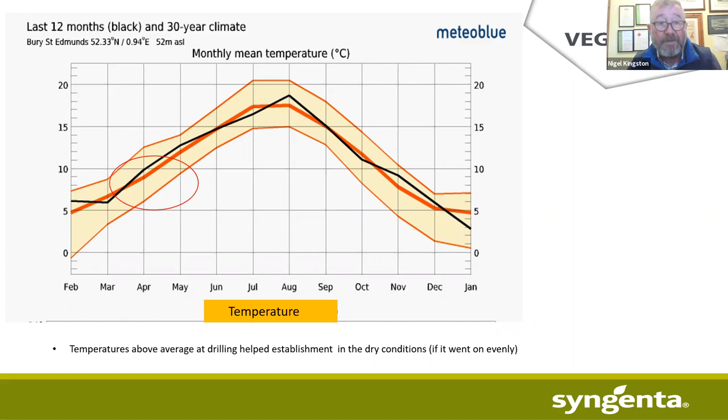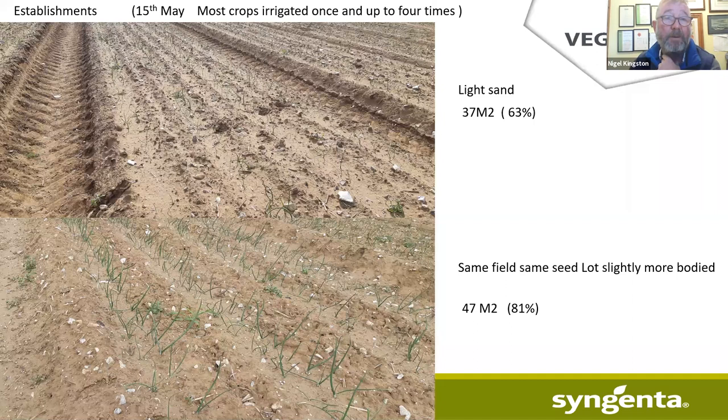The temperatures were above average at drilling, which definitely helped in the irrigating and the dry conditions, but that's if it went on evenly. It was very, very windy at that time, so it made it very tricky. So we got situations like this, 15th of May, most crops were irrigated once and up to four times. And this was some light sand. 37 in a meter square there, same field. Was actually, you can see, we had up to 81%, and this is the same field, just slightly more bodied land, made all the difference.